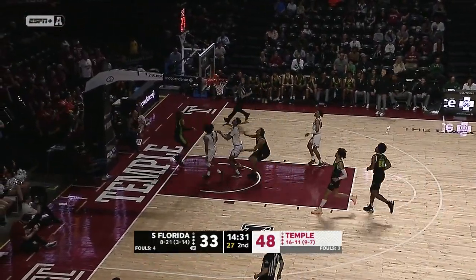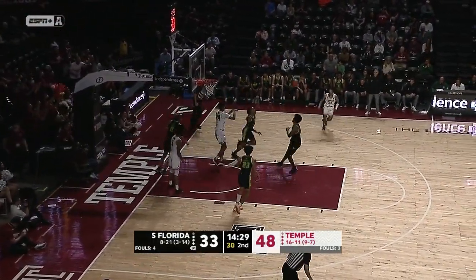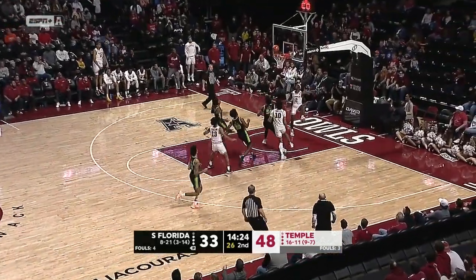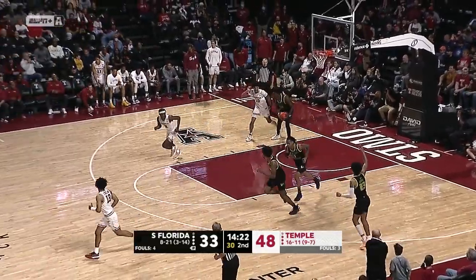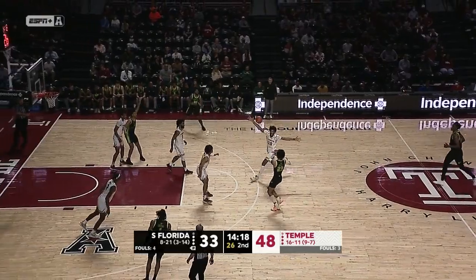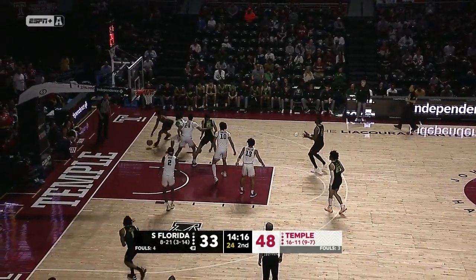Goes in on Dunn, missed it. Hicks with the rebound. Ahead it goes to Ty Strickland. Here's the lob to White. Oh, he missed at the rim. Passes on the money, too. Perfect. Gotta finish that. Gotta finish that, Jaleel White. Just make it for the highlight reel.